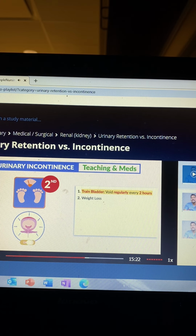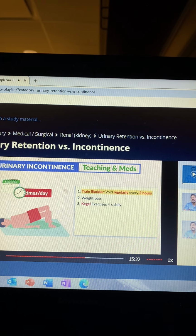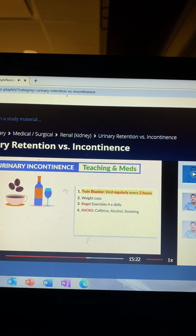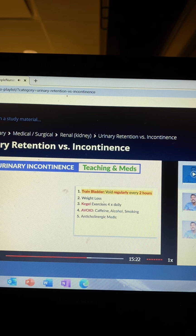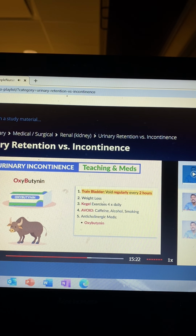It helps take pressure off the bladder and pelvic floor. And third, Kegel exercises 4 times a day to strengthen the pelvic floor muscles. And we always avoid caffeine, alcohol, and smoking, the bladder irritants. And lastly, anticholinergic meds, oxybutynin, to decrease the bladder spasms. So just think the B in butynin is B for bladder.